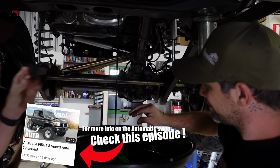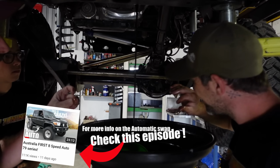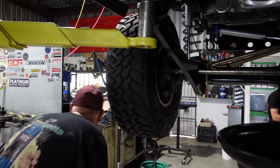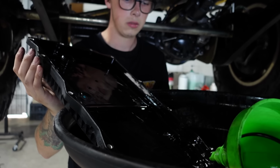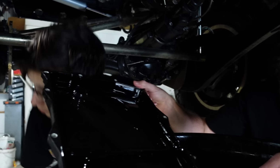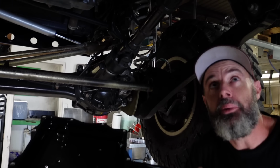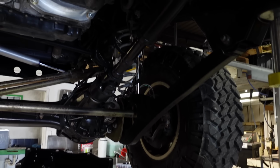So that's probably the original oil from the box, but that's actually not that bad. No, you're not driving hard enough, Mac. I know. There we go. That is the stock pan. Yeah, don't tell anyone, but this is the pan from 2011. Properly putting this transmission through as much abuse as we can. Oh yeah, absolutely nuts.